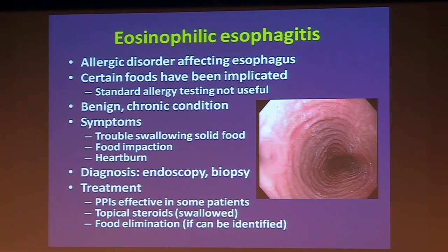Eosinophilic esophagitis is an allergic disorder that affects solely the esophagus. And this is becoming more and more well known as people are looking for it more. It was first described in kids, but we're seeing it in a lot of adults. There have been a variety of foods that have been implicated as a cause for their symptoms. However, it can be a little bit difficult to make that diagnosis because seeing an allergist and getting the skin testing tends to be very inaccurate when it comes to making the diagnosis of a particular food causing the symptoms. This is a benign condition, and just like reflux, it's a chronic condition.